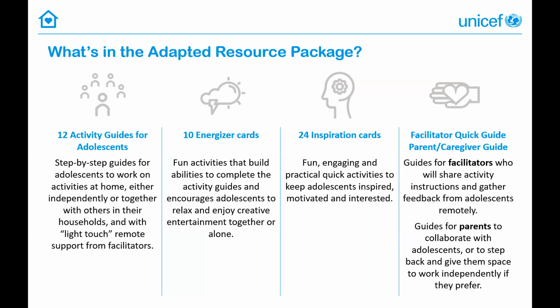And the adapted package also includes guides for parents or caregivers for supporting adolescents as they work on these activities. And these guides include instructions for parents and caregivers, such as a list of prompts they can use to help adolescents understand the activities, and additional ideas for how they, adolescents, or even other household members might work together if they want to continue learning and building competencies together as a household. These guides also remind parents to let adolescents take the lead in whether they prefer to work on the activities independently, or if adolescents want support, or if adolescents want a chance to work together with their parents or caregivers or others in their household.